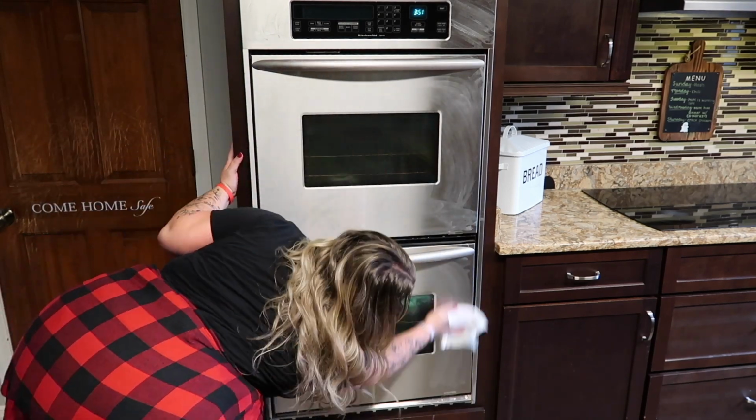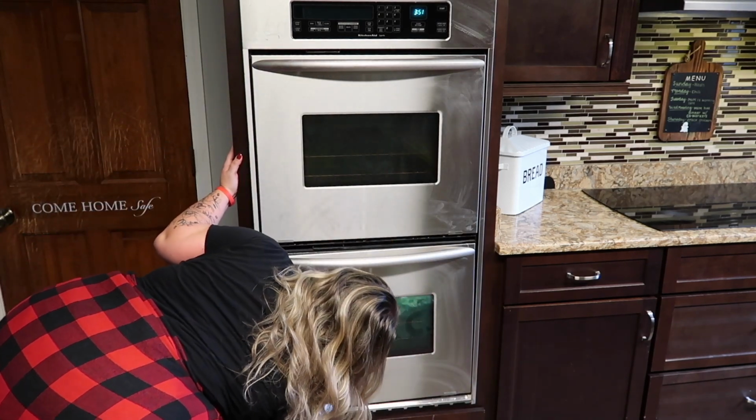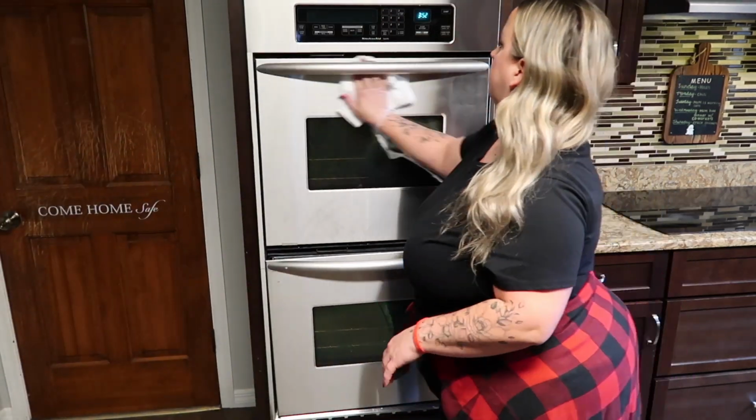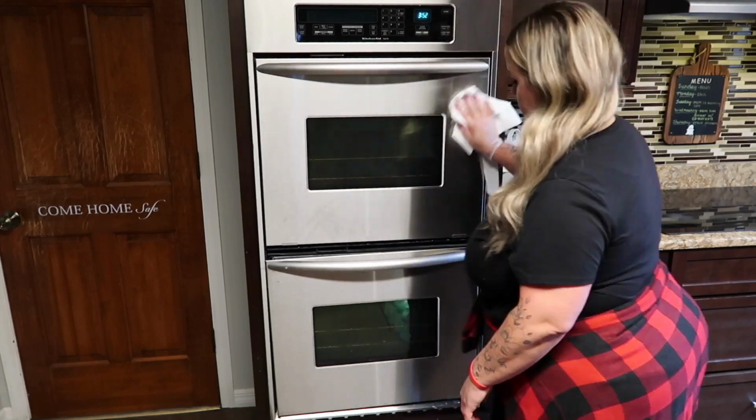After I wipe my appliances with the wipes, I always take some paper towels and wipe off the residue and buff it out, and it works really, really well for me.